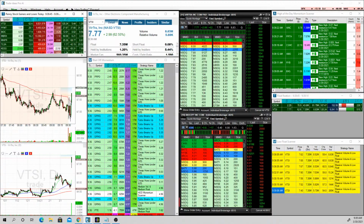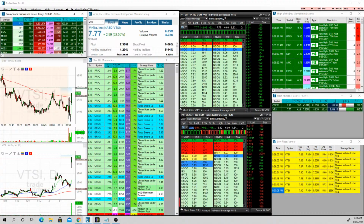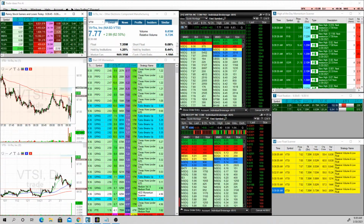All right, so let's see when VSIL is going to look to open here. Got halted around 9:36. So we should see it open around potentially 9:41 if it's a 5.